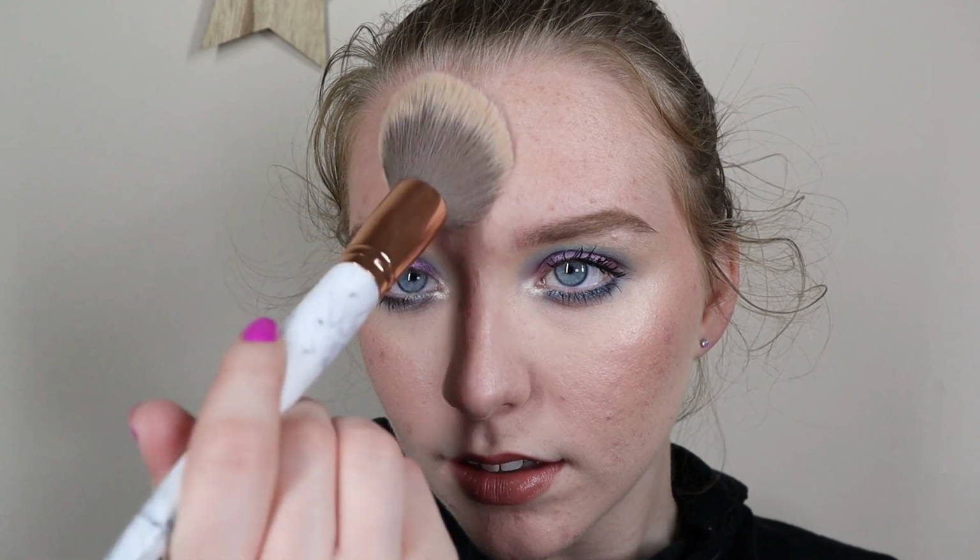Okay, I'm going to hop off camera, finish off my eyes and my lips, and then I'll join you guys for the final look. Oof, you guys, I think I may have overdone it with the setting spray a little bit. Let's add a little bit of powder to the side of the face. I like how glowing my cheeks are, but everywhere else needs to be set a little bit.